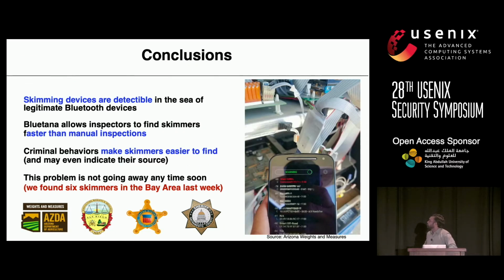So to conclude, we can say that skimmer devices are really detectable in this entire sea of various Bluetooth devices seen at gas stations. And Bluetooth can help these inspectors find these skimmers really fast and also help them avoid missing skimmers. Fundamentally, what you saw from these slides was that for the most part, criminals are not changing the default properties of the modules because they don't really have to. And so the actual behavior of how these gangs operate is helping us find these skimmers. And it may even indicate their source.